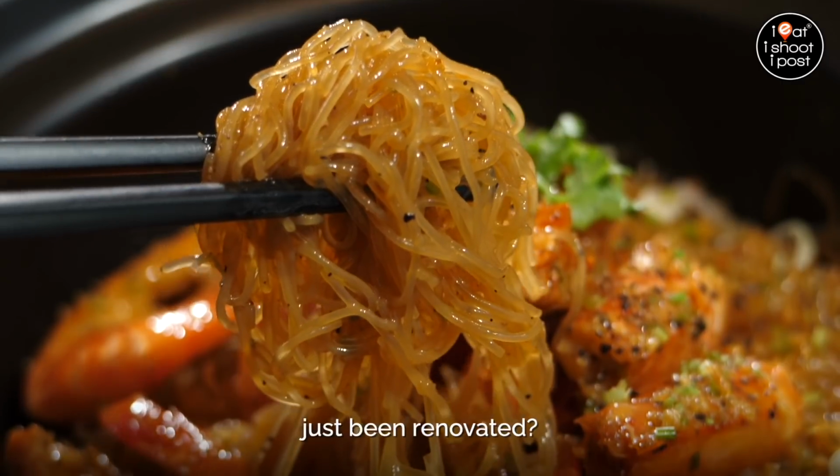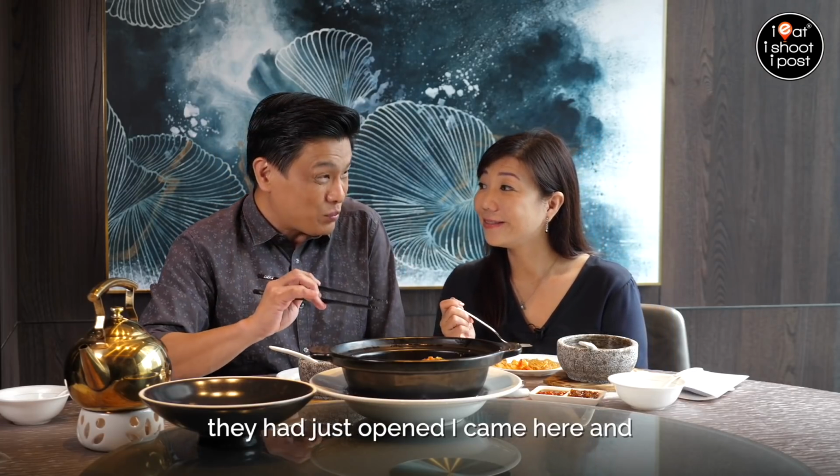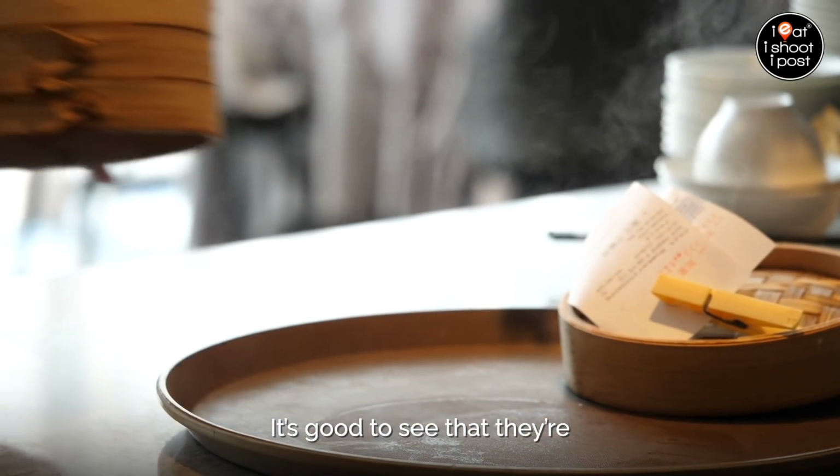Wow, this restaurant has just been renovated. I still remember the first time when they just opened, I came here and did a blog post. Oh yes, that's right. Yeah, many moons ago. It's good to see that they're still doing very well.